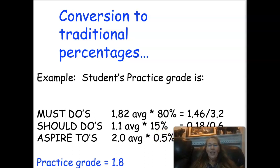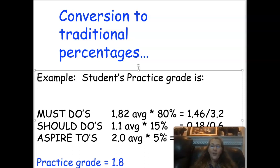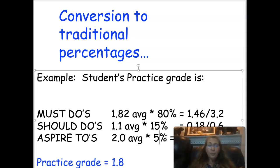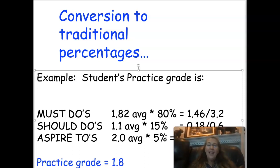Then it goes to 0.1 out of 0.2. And so their practice grade would be a 1.8 out of 4. Now, this data set here is a little skewed because, like I said, in Unit 0 we were kind of getting used to things. I'll explain that when we actually look at the game board in a second.